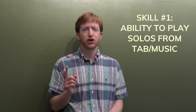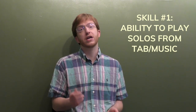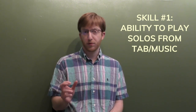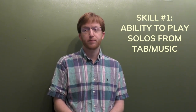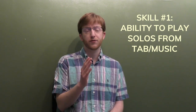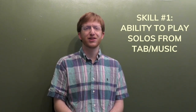So the first skill I've determined is your ability to play leads or solos from tabs or standard notation. How quickly can you pick up a piece of music and just play it? Stumble your way through it if you need to. How often do you get tripped up by, if you're playing banjo, let's say a roll or a slide or a technique? If you can pick up and go through a piece of music fairly easily, give yourself a higher rating on the scale. If you stumble and struggle to get through a piece of music and it takes you a long time, then give yourself a lower number. So give yourself a rating on this skill level 0 to 10.